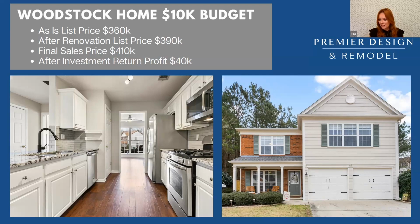I did a full interior paint. The entire house was painted. We actually painted these kitchen cabinets, and we replaced this microwave. It didn't match the other stainless steel appliances on here. And I did a full master bathroom renovation, all of that for under $10,000.